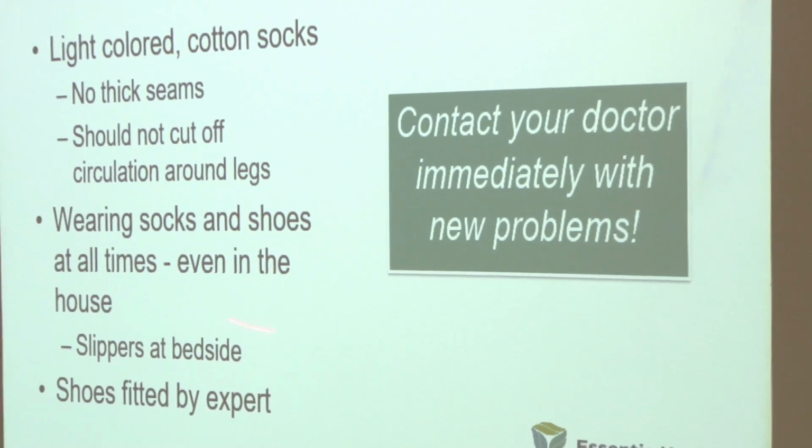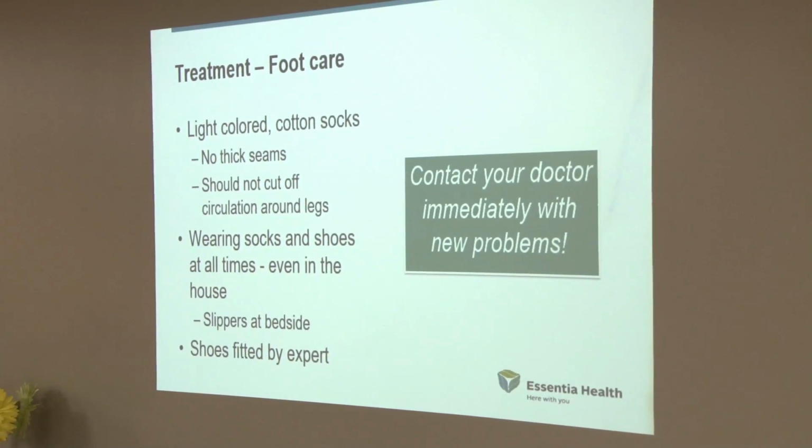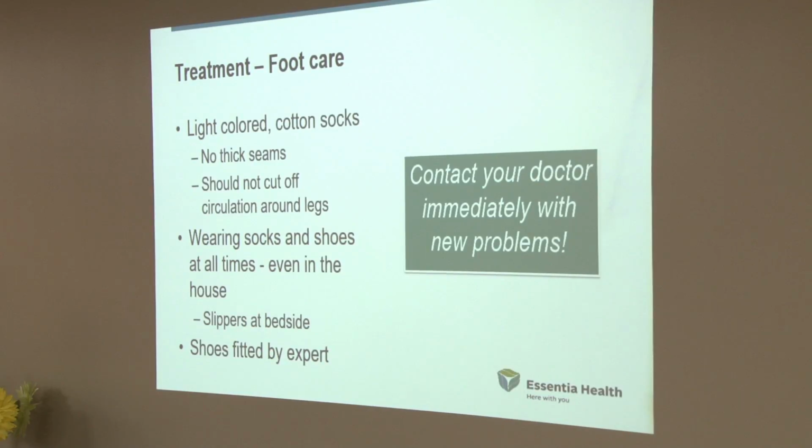So as far as what to do, you want to wear light-colored cotton socks. The reason being, if you do cut yourself, then you can see the blood on the socks. A lot of people, if they wear black socks, you can't see the stains, and you don't know that you've got something draining there. Nothing that's too tight that's going to cut off circulation, because again, you're not going to feel that and you're not going to know there's a problem.